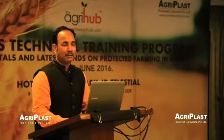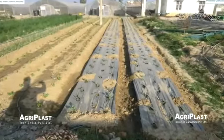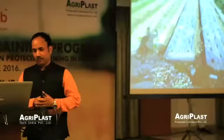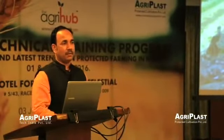Second thing is anchoring. This picture is taken from one of the centers of excellence. Now if you do not anchor it on the side, you may get weeds and you do not get the advantage of evaporation losses to that extent. So on the side you must put at least 20 centimeters of soil on the mulching. So it means 40 centimeters, minimum 30 centimeters on either side going under the soil. Only then it will not blow away when the wind comes.